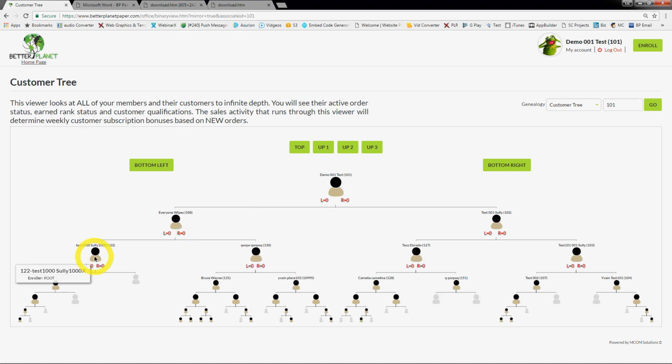As you mouse over, you'll be able to see the information about this particular member or customer, and you'll be able to also see the count of how many team members they have on their left team and their right team. So anytime you mouse over, you'll be able to see that information, and it doesn't matter whether it's the left leg team or your right team.